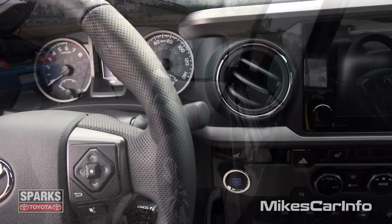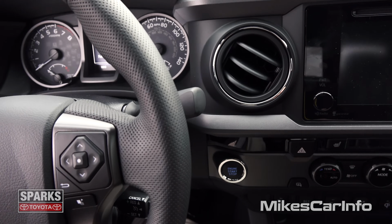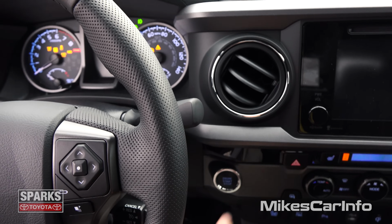So to start the truck using a proximity key, you just have the key in the vehicle. It can be in your pocket, it can be in your purse, it could be anywhere, and you just put your foot on the brake and you push this button.